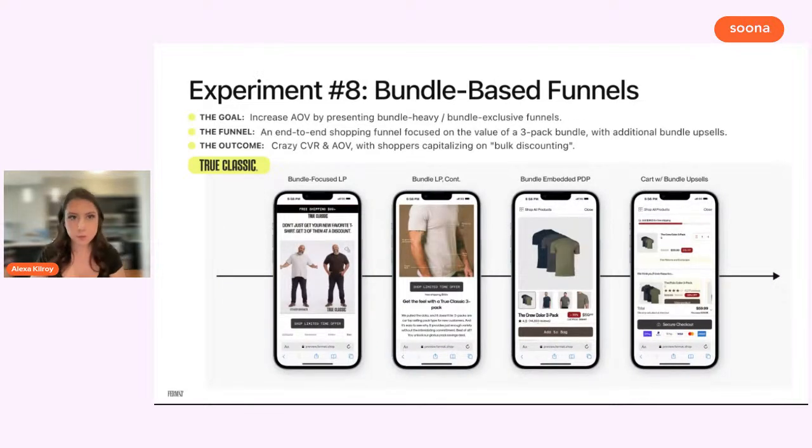And then another bundle-based funnel. This one is a really unique example that we've seen with True Classic. If you're unfamiliar, True Classic is a men's apparel brand. They make fitted tees that men absolutely love because they show off their arms and their chest and all kinds of good stuff. True Classic sells single apparel items, but they also sell their most popular SKUs in big packs, so that if you find a shirt that you like, you can get it in basically every color, right? You have one for every day of the week.